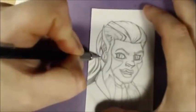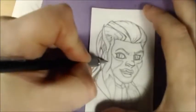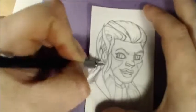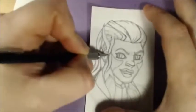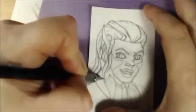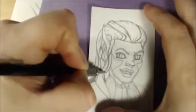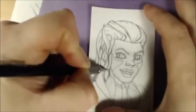So, I'm going to shade this out a little bit. Come across here. Put a little bit of a zhuzh, as Will Spatasio likes to say, the little zhuzh in there. So pop that out.